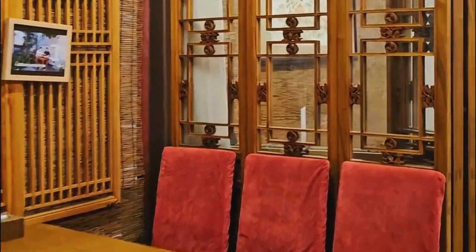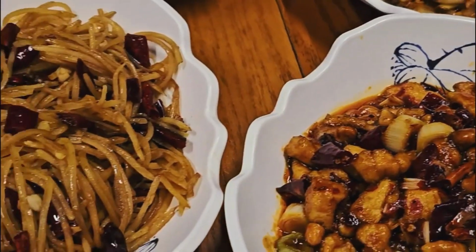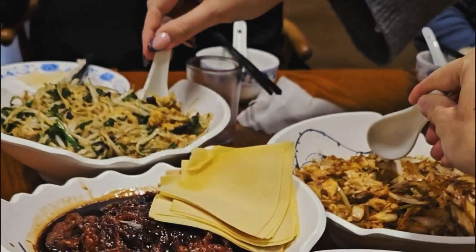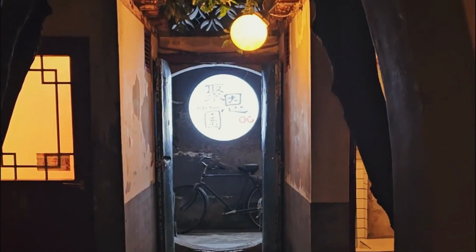The last spot, you cook yourself. Tons of ingredients on the table to put in flatbread as you like. Peking duck, spicy veggies. The food tour was about 50 bucks, I think. Check the description for a link if you're interested.